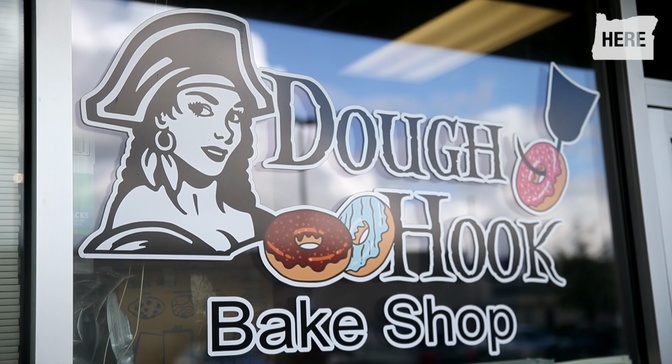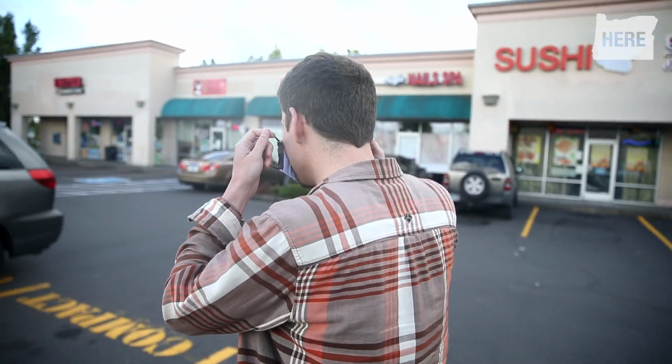We are at our first stop here in Salem, Dough Hook Donuts. Now there's a lot of really good donut shops in Portland, obviously, but you know what, Salem's got a lot of great donut shops too, and we're gonna check out what they have here at Dough Hook.